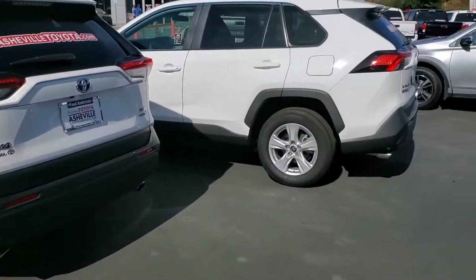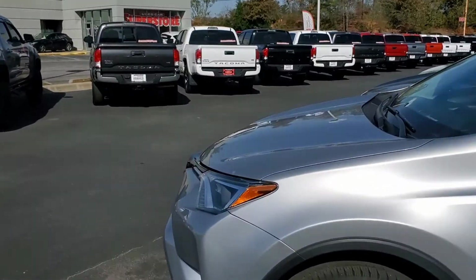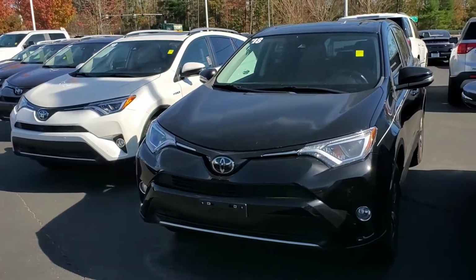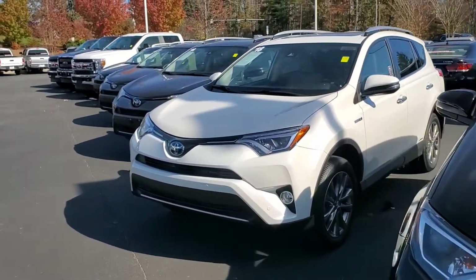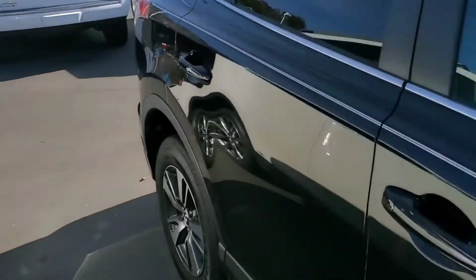Now I'll show you some of the different ways you can get things. You've got the SE, which is the sport. You've got the LE, which is the base model. You've got the XLE, which is where you start to get some of the stuff like sunroof and more technology. And then of course you've got the limited, and you've got stuff like the hybrid limited. Now this one looks like it's got a pearl paint going on, but you've got a bunch of different interior options as well.